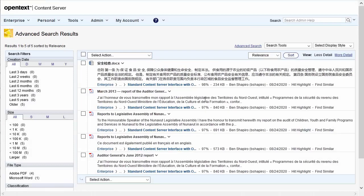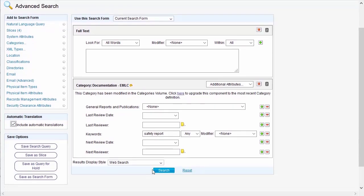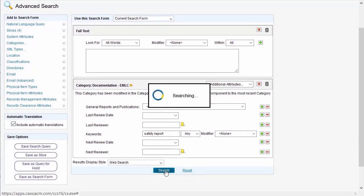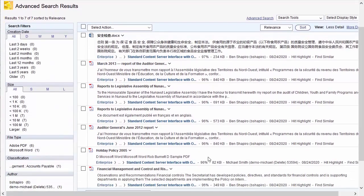Now that's great, but the challenge here is that it's only searched in English. What if I have documents in other languages, or content that is even English but has been tagged by somebody in another language? The OpenText Translator provides this ability, automatic translation. If I check this checkbox to include automatic translations, it will translate my search query using whatever appropriate external source, and will then find content that satisfies those criteria. You can see here there are more results.